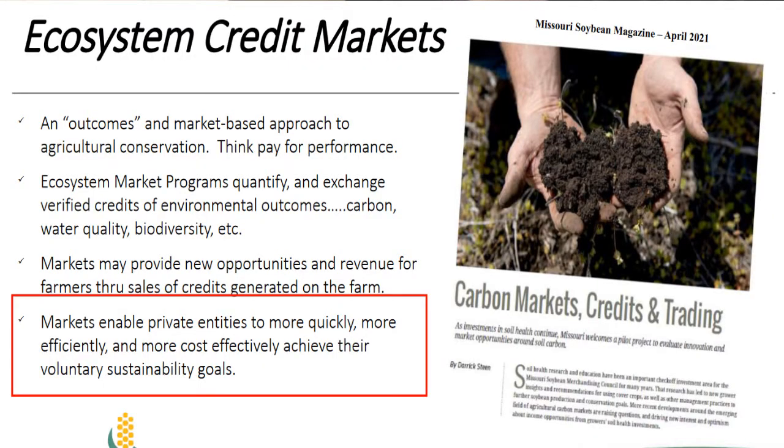Ecosystem market programs. Now this is what you're going to be hearing a lot about, and a lot of people get confused on it. This is like the market, the platforms, the third-party verifiers that are going to come in and market and sell the credits that are generated. So that would be carbon, water quality, and biodiversity, etc. Those ecosystem credits that I was talking about.